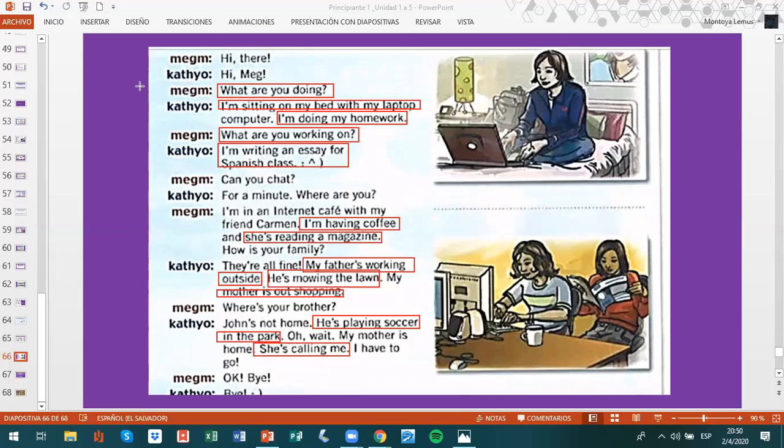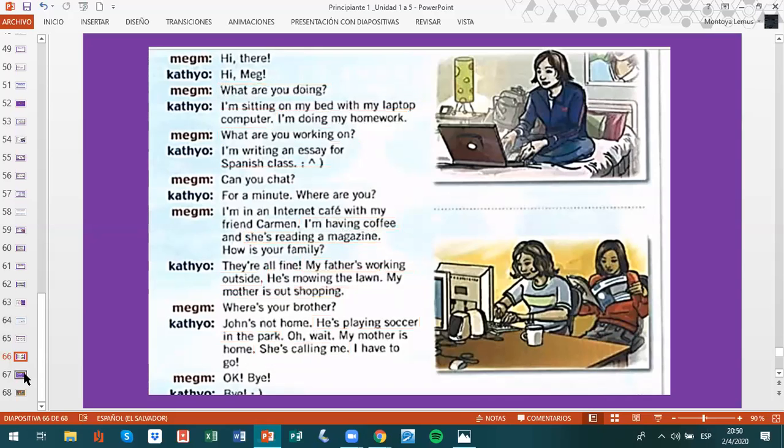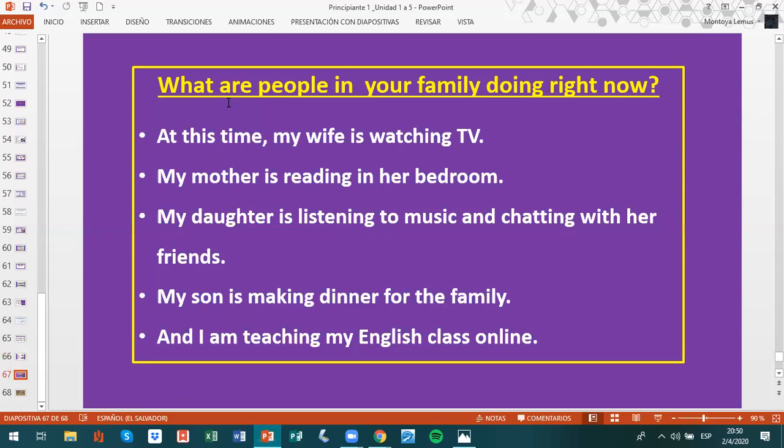So I did something similar here about people in my family. What are they doing right now in this moment? So at this time, my wife is watching TV. My mother is reading in her bedroom. My daughter is listening to music and chatting with her friends. My son is making dinner for the family. And I am teaching my English class online. So these are the activities my family is doing right now.